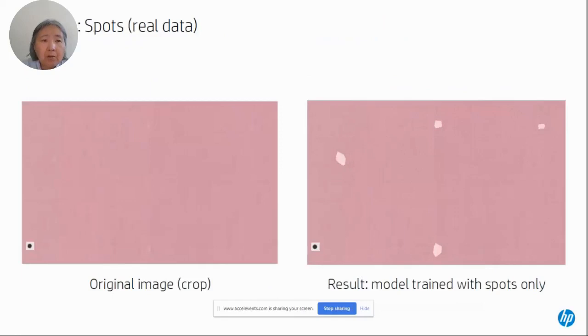We can also run the same thing. So here's an example where we trained on spots. And then on the left image, we see the spots, real spots in a print sample. And again, you can see the spots have no clear boundaries. It's visible, but it would be extremely difficult to detect with classical computer vision because there are no clear edges. And the right side is our detection results with our trained model.